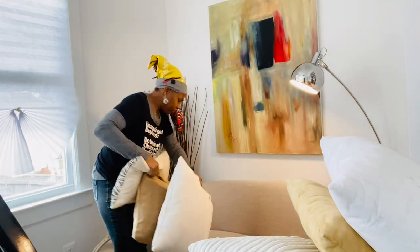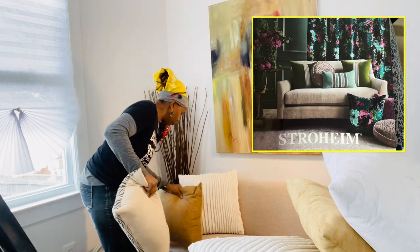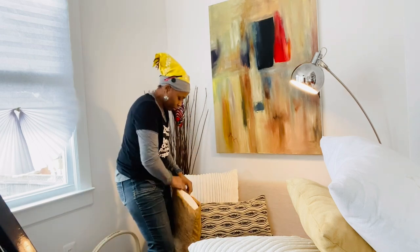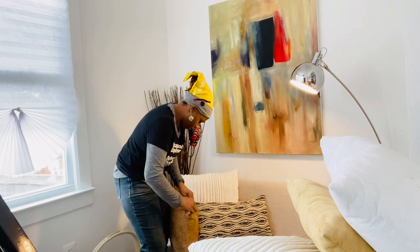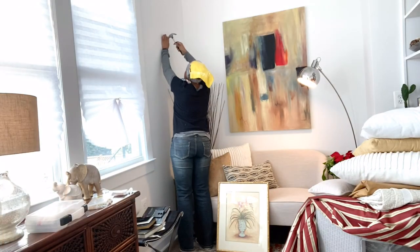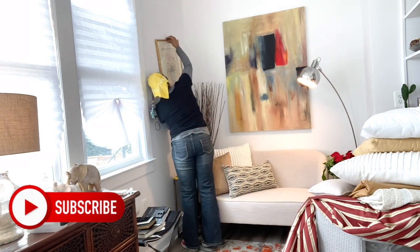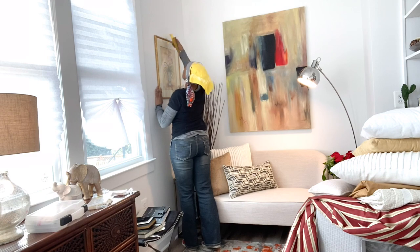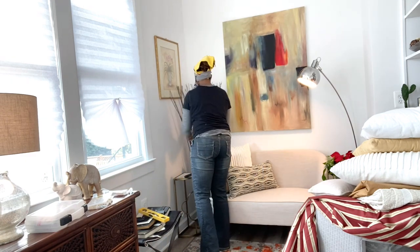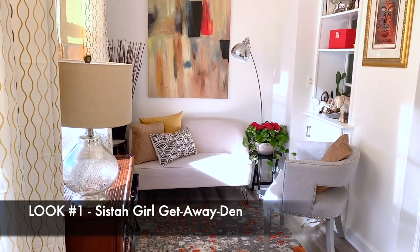Even a small sofa can benefit from a few gorgeous pillows. And voila, here we have it.